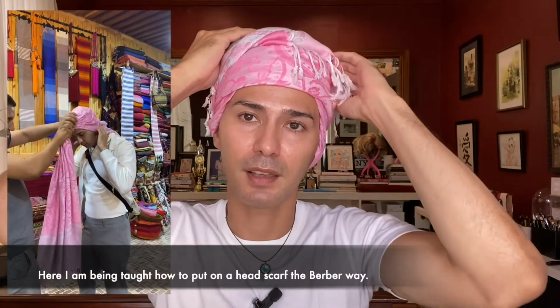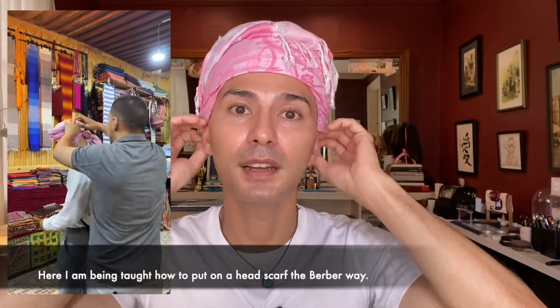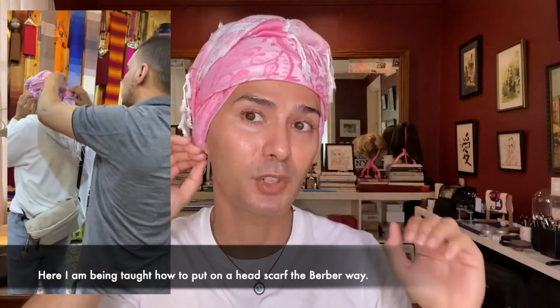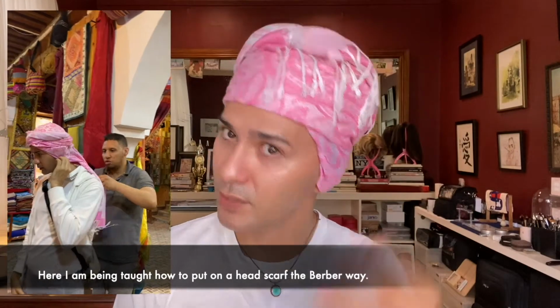I love it, and this will actually be very helpful in keeping my head warm again when I am working. But that's actually the reason why I bought this: I wanted to use it for the desert, when we were going to go on a desert camel trek tour in Merzouga, so I could have used this.